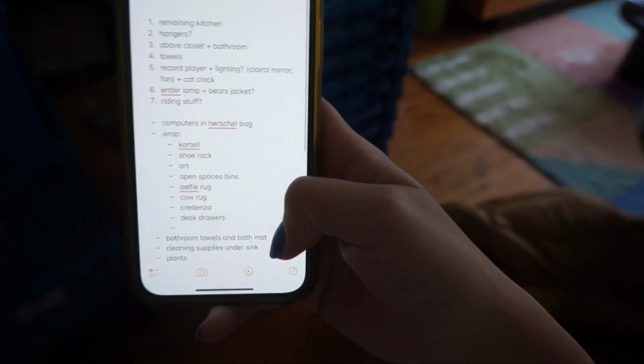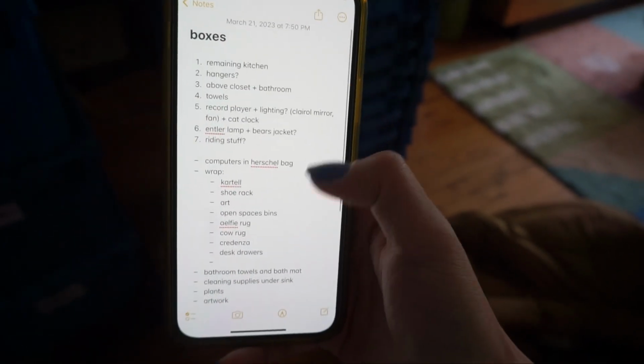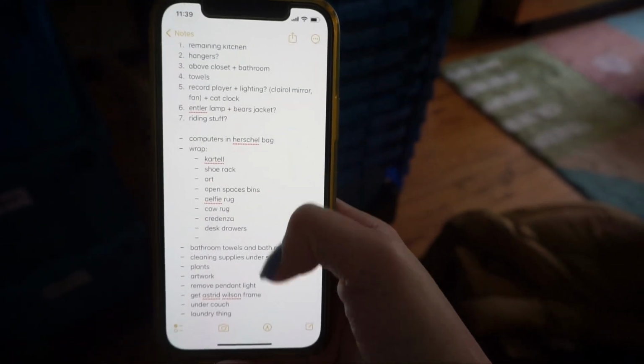I made a list on my phone because I'm neurotic of how I was going to pack everything else, to get a good idea of what I have. The bins listed out here, other things I need to do, and then the things I'm stretch wrapping. So I'm getting the vibe it'll be a slower packing day today, which is honestly good. I'm glad I made a lot of headway yesterday and really most of it. We're cruising, we're moving, literally.